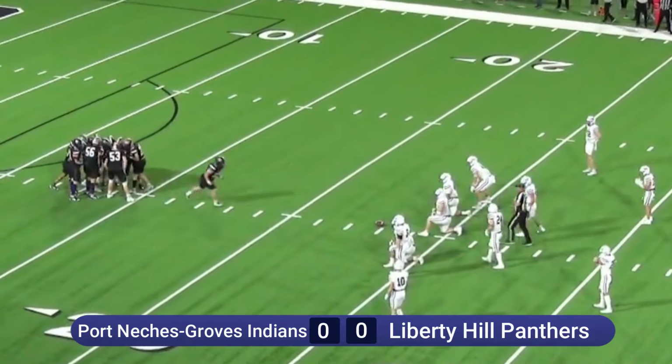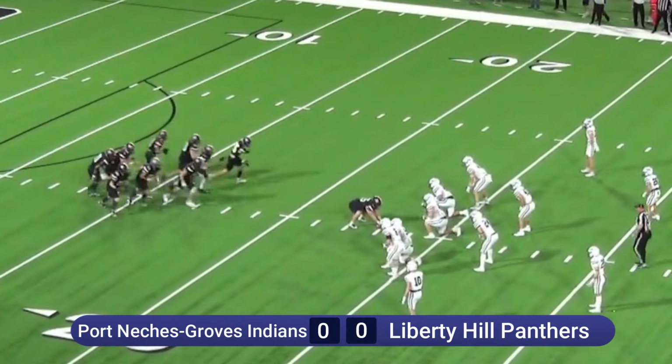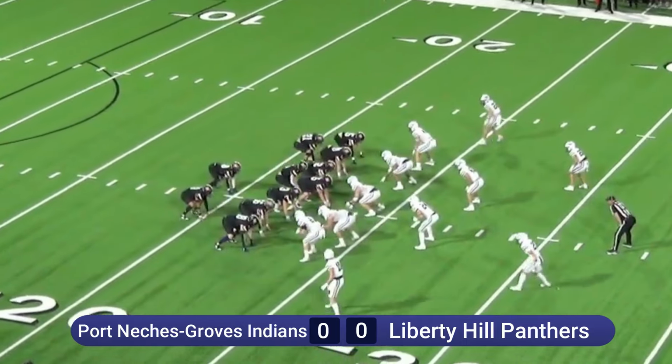Get our score predictions in. My score prediction will be 42-28 PNG.